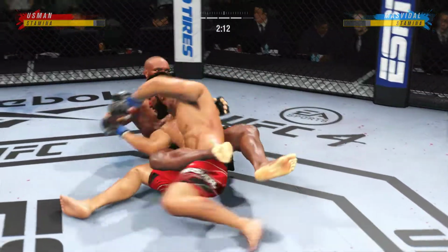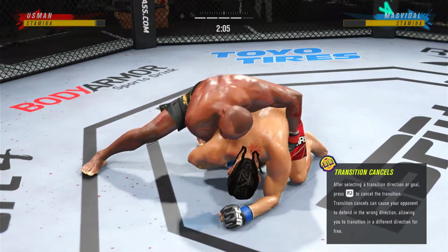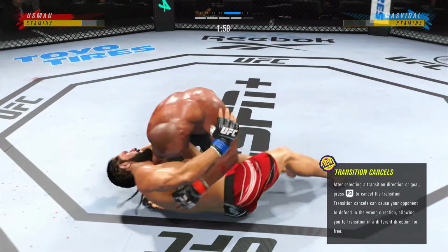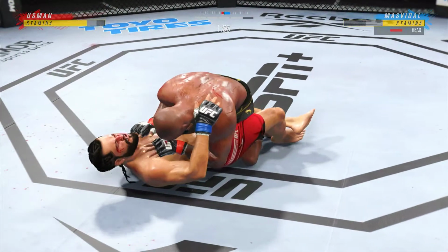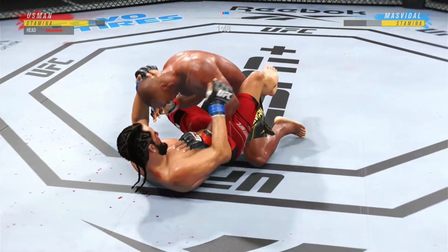Oh, how about the speed on that reversal there? I mean, I know you can get out of some bad spots, but not with that type of speed. You cannot allow him to get leverage on the bottom. What a sweep. All right, so you got to be careful playing on the ground with this guy. You don't want to mess around for too long.